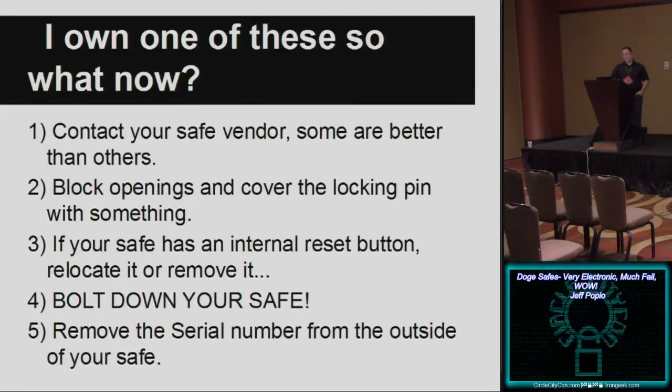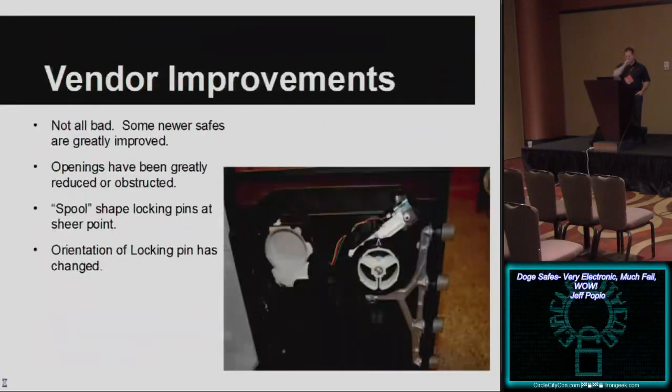So what you end up doing is reversing it. You basically open the thing up, take the door off, look, and see. Does it have holes? You've got to cover the holes, bolt the thing down, for God's sake. You basically have to fix it yourself. But now you know all the flaws that I know about.